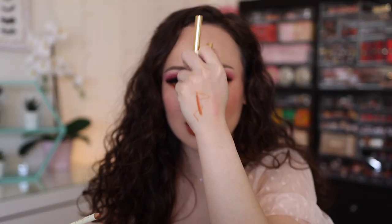Now, I checked online today. The shade Nude is sold out, and it's probably my favorite most used shade from the line. It's just like a nude pinky beige kind of color. So if that comes back into stock, I do highly recommend the nude shade. And I will say, the shade that I'm wearing right now, I do not have another lip liner like.